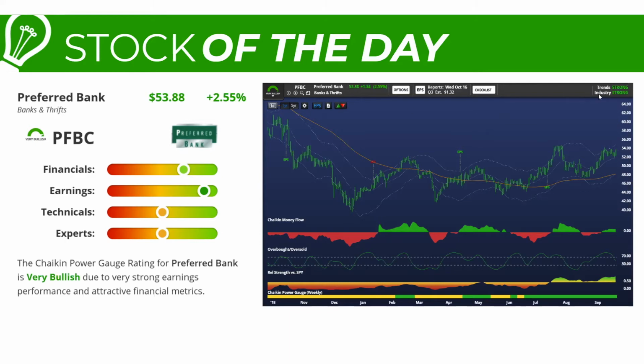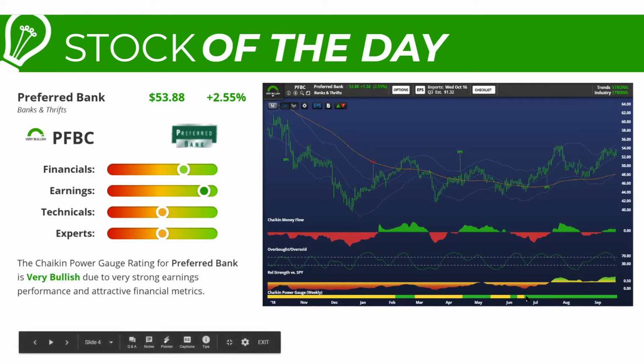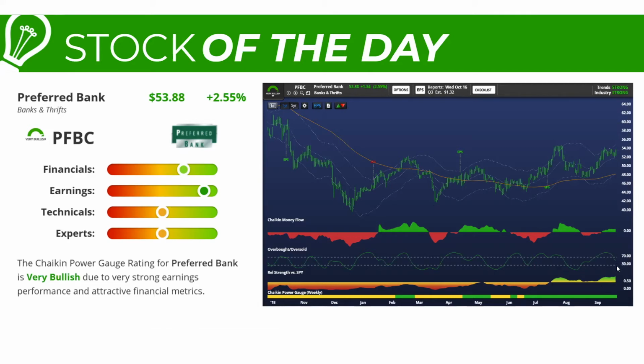Very bullish stock, strong trend, strong industry group, type of name we want to consider owning. And what's interesting here is this is a bank that actually is outperforming. Market and model are in agreement here, been on that bullish rating since mid-June, outperforming since mid-July. Now, we're not quite oversold yet. Overbought, oversold indicator rounding out of an overbought condition and heading towards oversold, but we're not there yet. Chaikin money flow has been a mixed bag for most of 2019, above the rising long-term trend line. So to me, I think this does look compelling if you're looking for some financials exposure.